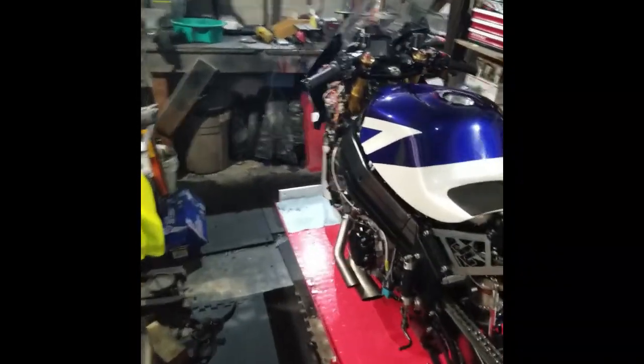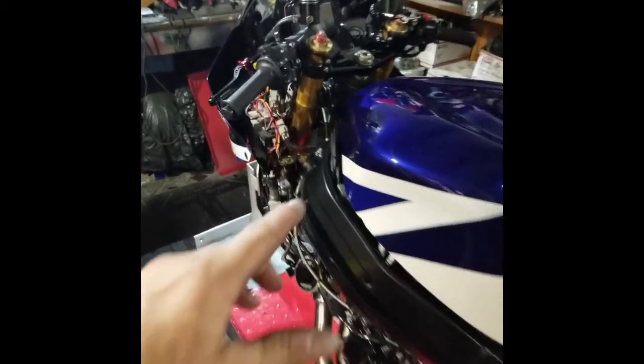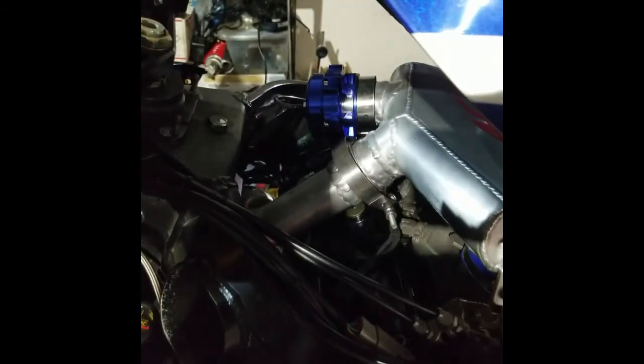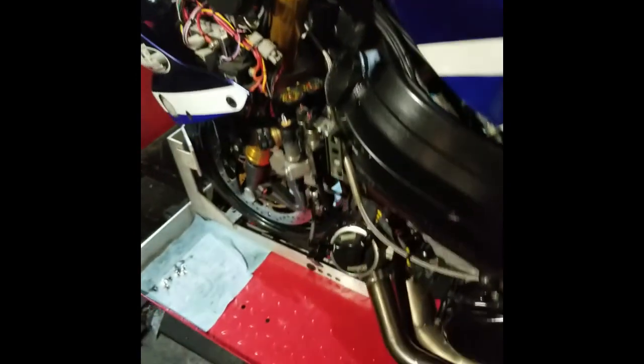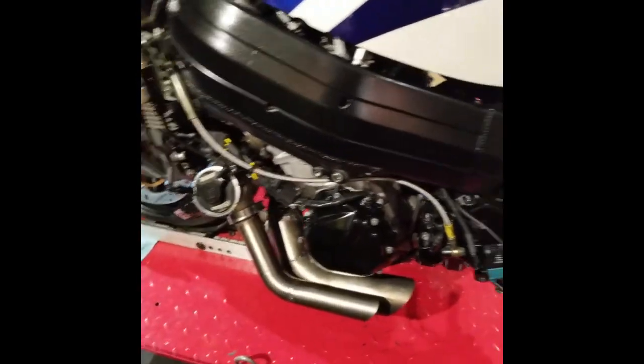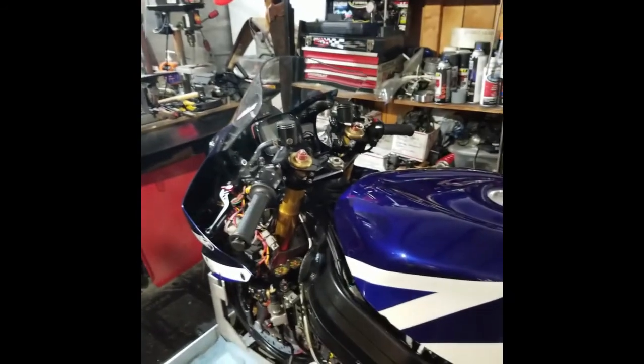Well, I think it's time to fire it up. Still got to put gas in, but everything else is good. My charge tube is back on there. That little angle cut that I made worked out pretty slick. Everything's buttoned up down there. What else do I have to do? I think just fuel, and yeah, everything else should be good. Let's fuel it up and fire it up.